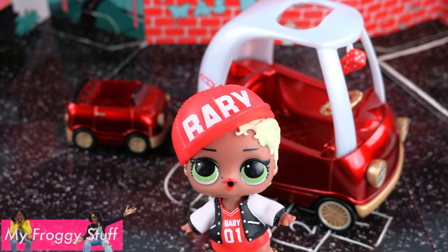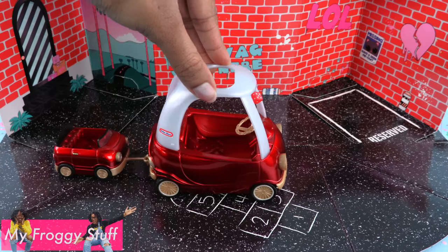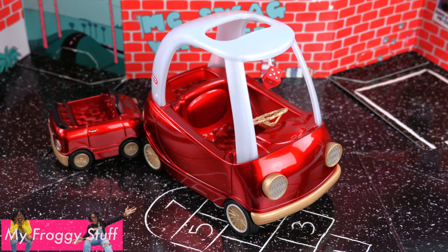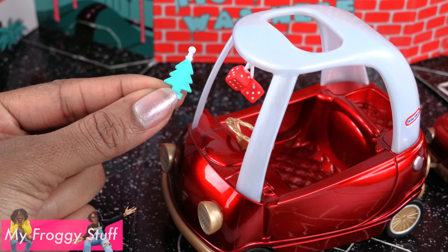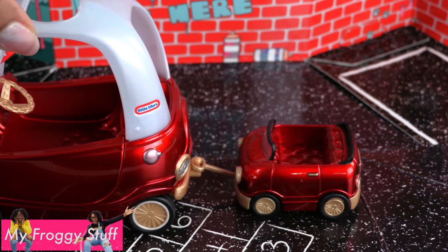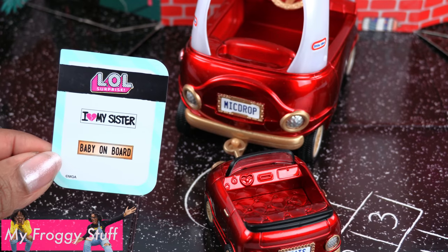Here is MC Swag with the cozy coupe. She is rolling into the playground with Little Tikes. We have a shiny red car with gold details. The door on the driver's side can open. You have the choice of hanging an air freshener or dice from the top. It pulls a little convertible behind it. And you have the option of adding bumper stickers.